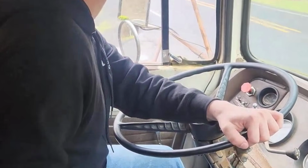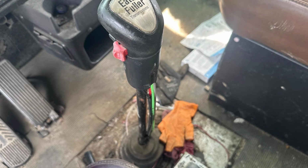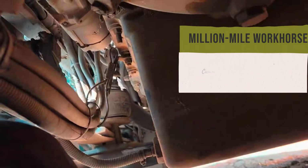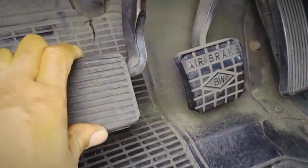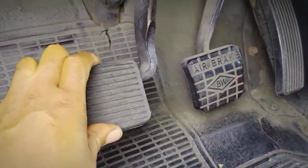Ford paired these power plants with the Eaton Fuller RTLO 13-speed or 18-speed manual, a transmission that has become a rite of passage for any driver who has ever run a heavy haul up a muddy grade. The clutch feel test on these RTLOs is a classic: free play between 1/2 inch and 1 inch, a throw that lands right at 2 inches, and a pedal that feels firm and linear. If you know, you know.